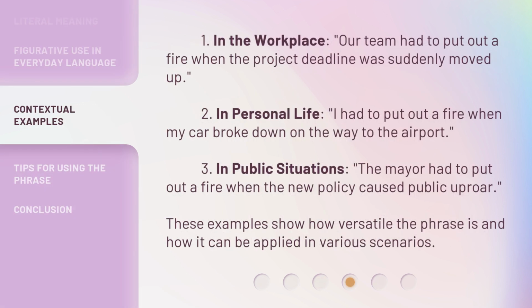1. In the workplace, our team had to put out a fire when the project deadline was suddenly moved up. 2. In personal life, I had to put out a fire when my car broke down on the way to the airport. 3. In public situations, the mayor had to put out a fire when the new policy caused public uproar. These examples show how versatile the phrase is and how it can be applied in various scenarios.